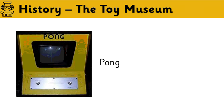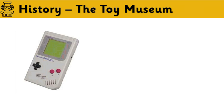And then the next one is another type of computer game. This also has its name written on it. This is a Game Boy. Look at this Game Boy. Do you think it is ancient, old, or modern? Write Game Boy into your sorting diagram.